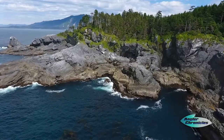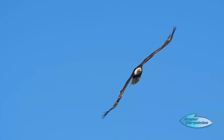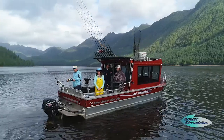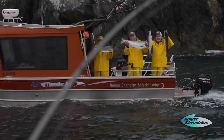I couldn't take enough pictures of the scenery, the topography, all the trees. We saw a couple of bears, all the eagles around, and it's just absolutely a spectacular and beautiful place to be. Oh, Dave, he's the best. Amazing guy. He put us on fish every day, and we must have hit 20 different spots yesterday, but he knew his stuff, and he had lots of patience with us.